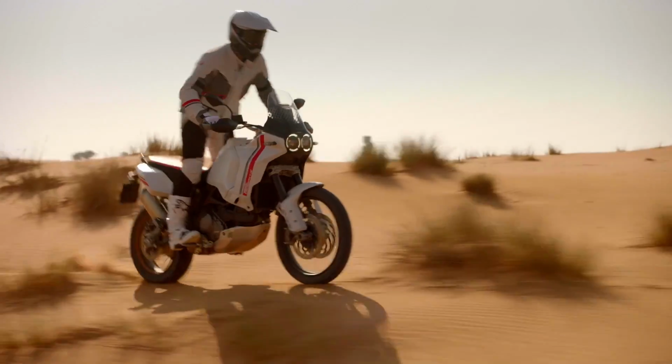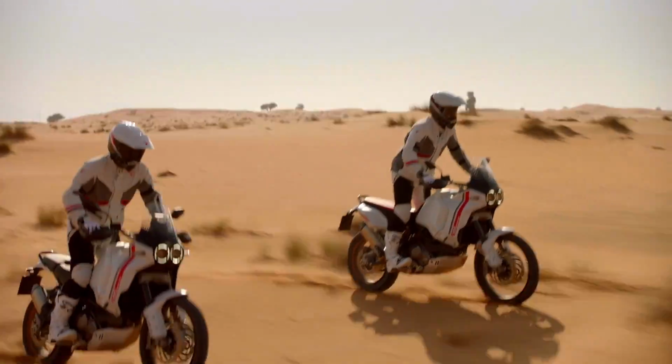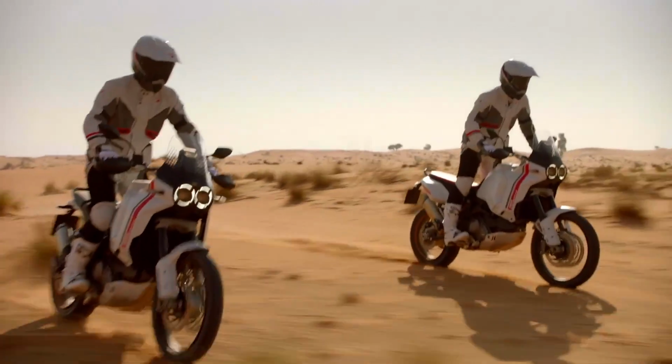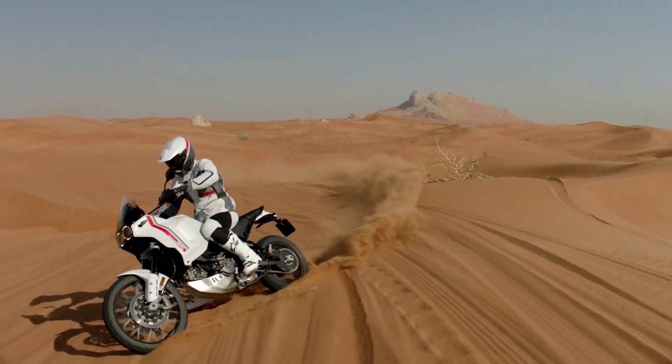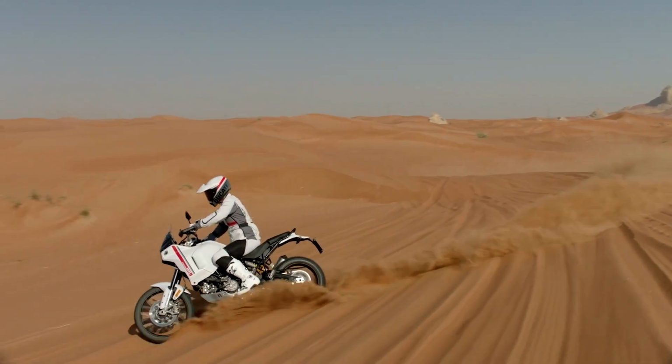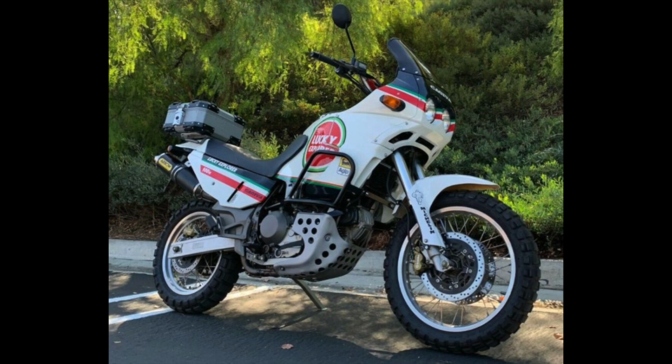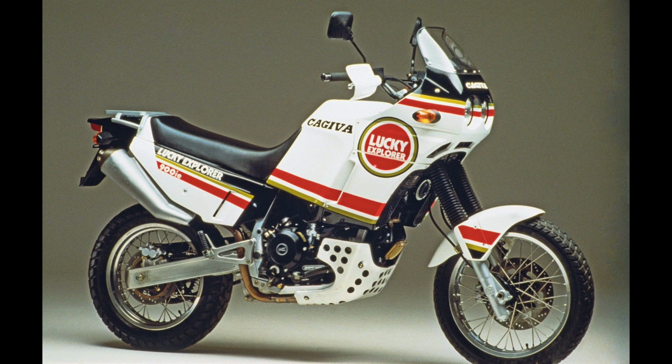Speaking of Dakar looks, Ducati just released the Desert X, which is a beautiful example of Italian styling melding with function. And although this is not the best looking adventure motorcycle of all time, it is based on the bike that is. The Cagiva Elephant was a drool-worthy 900cc V-twin Dakar winning bike of the 90s, and the similarities to the Desert X are obvious.